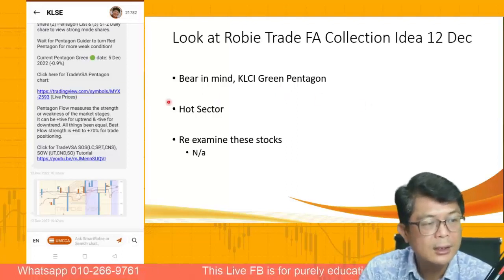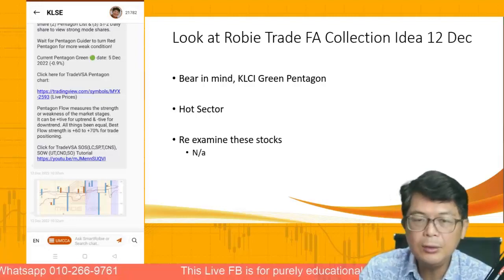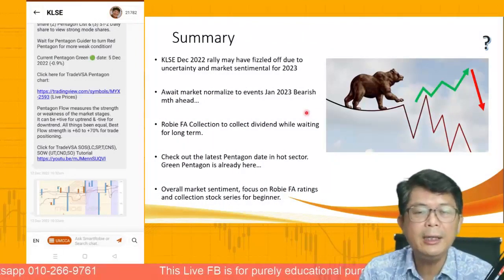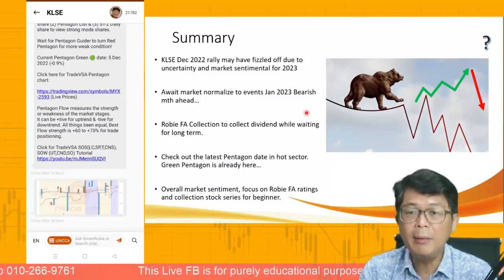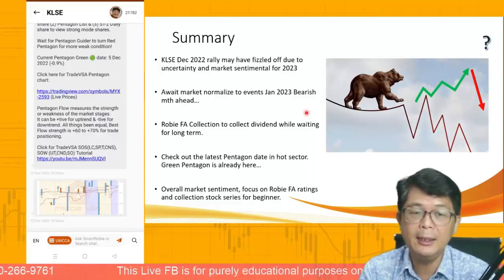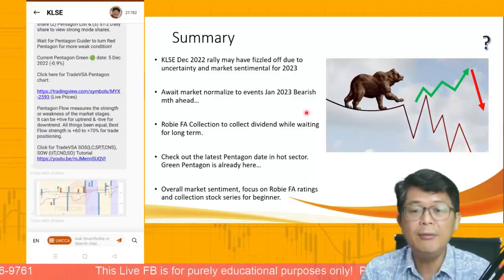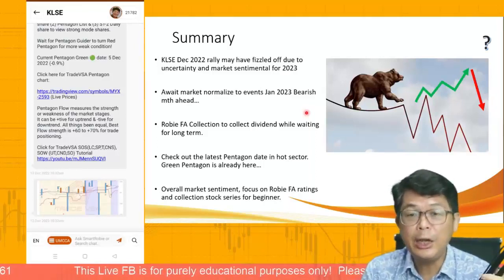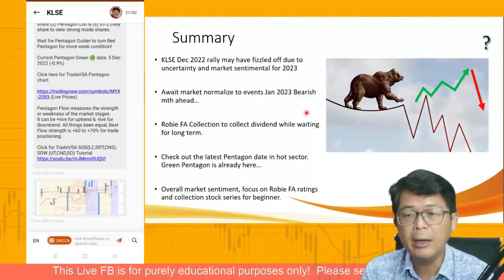All right, if you have any stocks you feel should be in the list, pencil those in there, and I'm happy to look at them. So for summary, the December 2022 rally, as I said before, may fizzle off, and one of the things that backs it is the foreign funds not coming in here, but you might get some sort of rally towards the last 3 days. And if that's the case, the market might normalize to January 2023, which is actually a bearish month outlook.